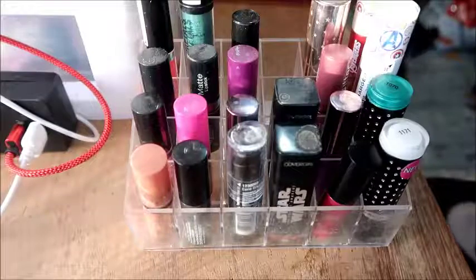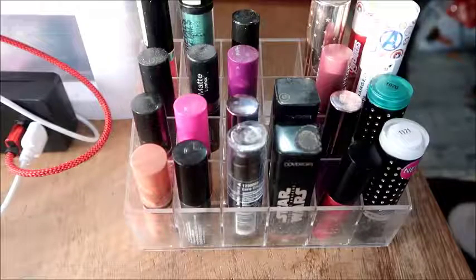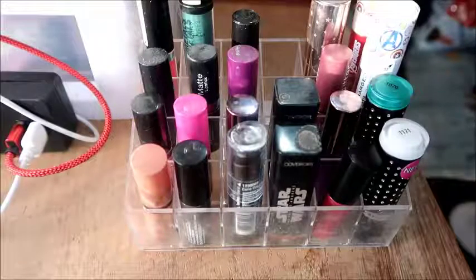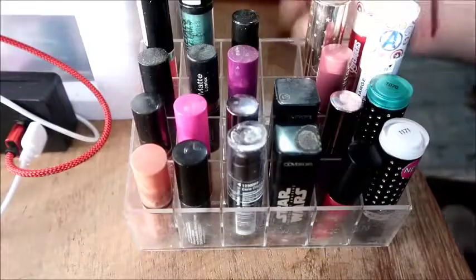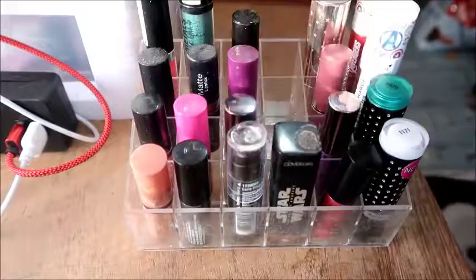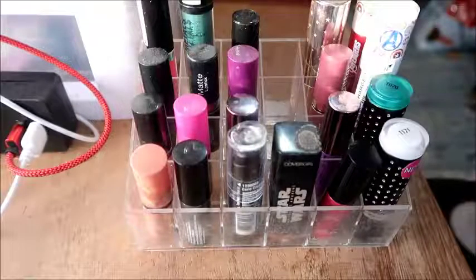So anyways, moving on. NYX Liquid Suede in the color Vintage. I don't really remember this one. It's kind of a chocolate color. Not something I wear very often, so I think I'm gonna let it go. It's not something I really use, or see myself really using.